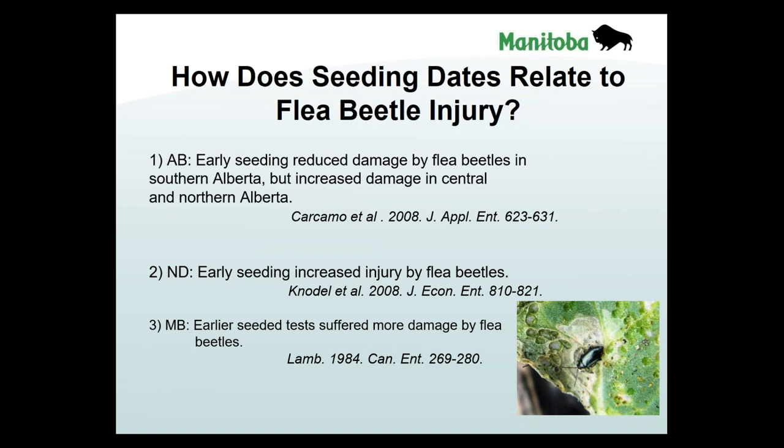A lot will depend on how quickly your plants can get from seed to 3 to 4 leaf stage. If it's going to take any more than 3 weeks, you're at greater risk of getting a lot of flea beetle injury and potentially doing some foliar sprays. So it's almost hit and miss because of the weather. This year, I think people were making very good decisions.